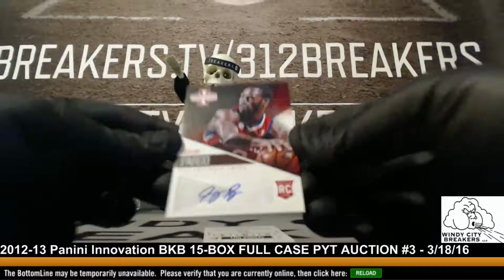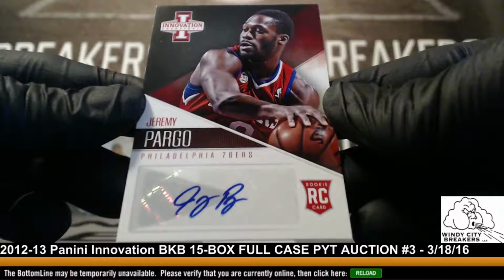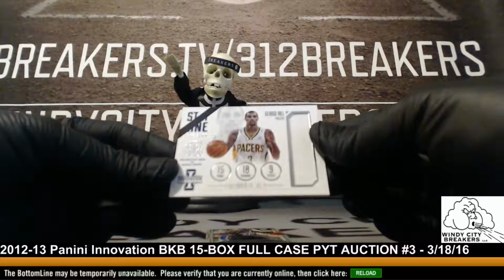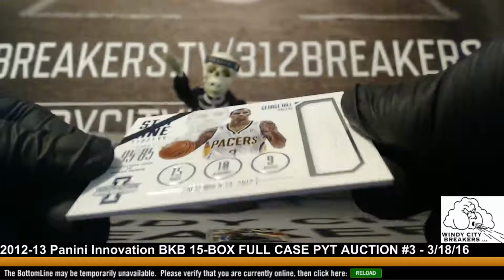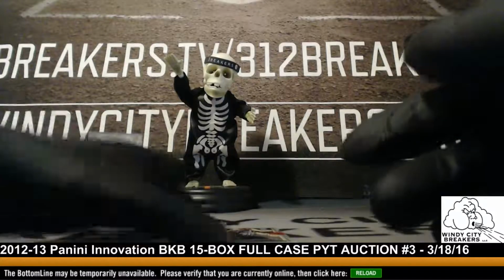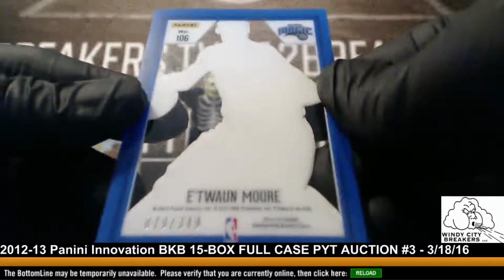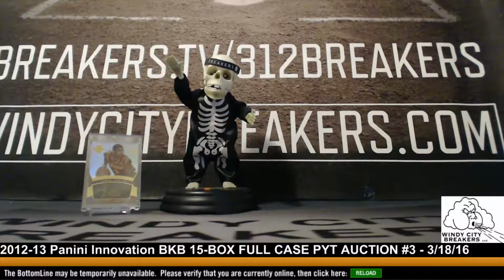Next card, Jeremy Pargo, 76ers. I think somebody was talking about him earlier. There you go, Tattoo Wolf. And next up, we have a George Hill, Pacers. There you go, Pacers. And this is numbered 178 out of 199. And Etwan Moore, Magic. We saw one earlier. 79 out of 349. Magic. I'm glad Etwan Moore is on the Chicago Bulls now. He's a good player.